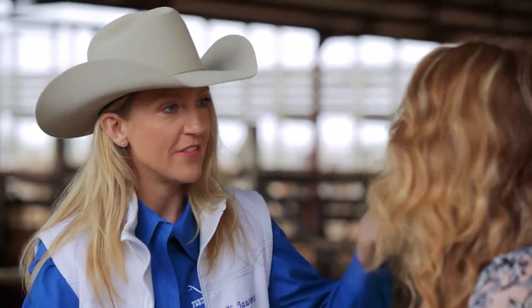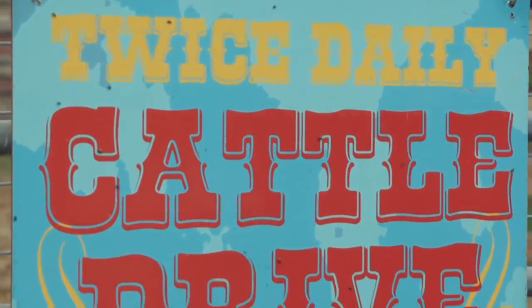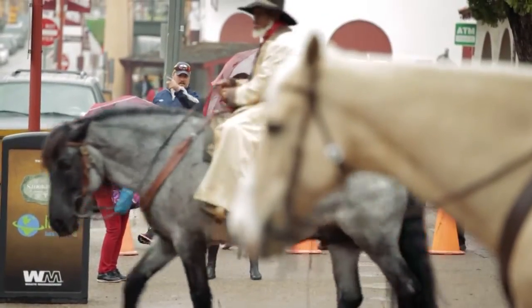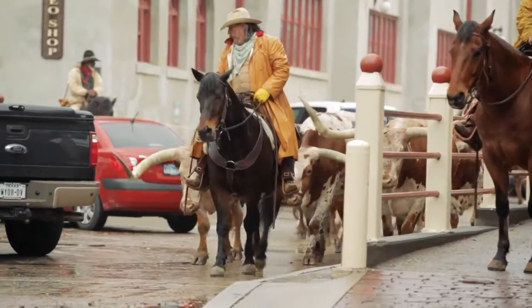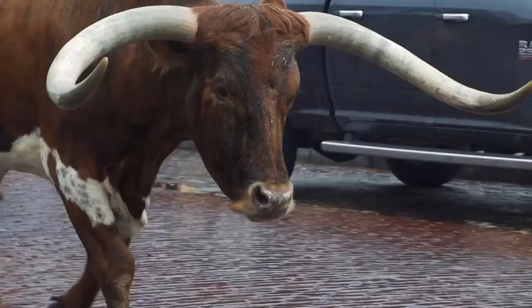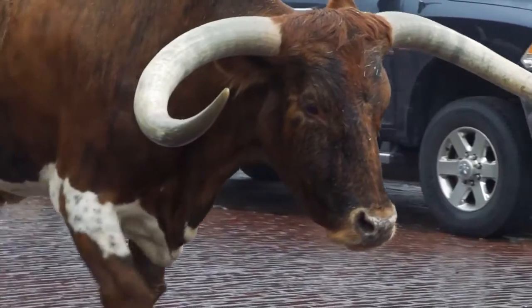So what can folks see today when they come visit the stockyards? So, something that's really unique is we get to drive these majestic longhorns right here along Exchange Avenue every day at 11:30 and 4 o'clock. And that really commemorates a time in history that predates the stockyards, when the longhorns were driven right through Fort Worth along the Chisholm Trail in the late 1800s.